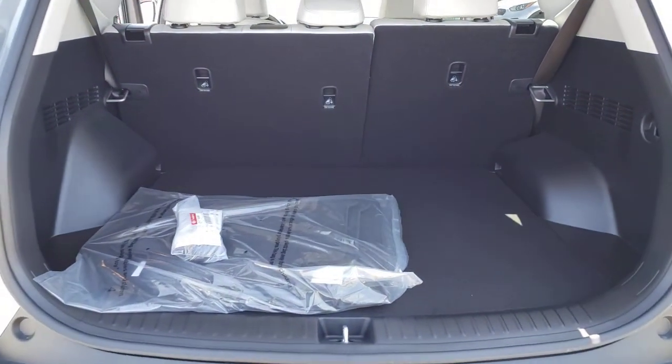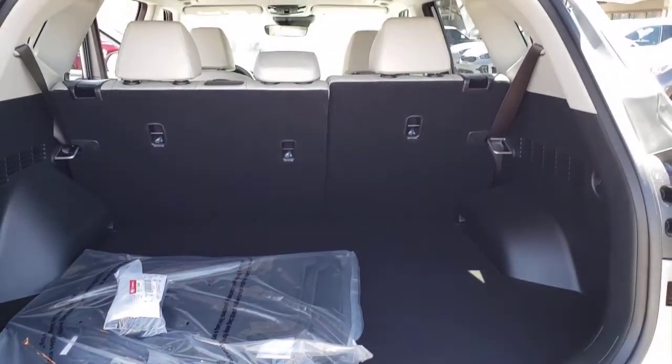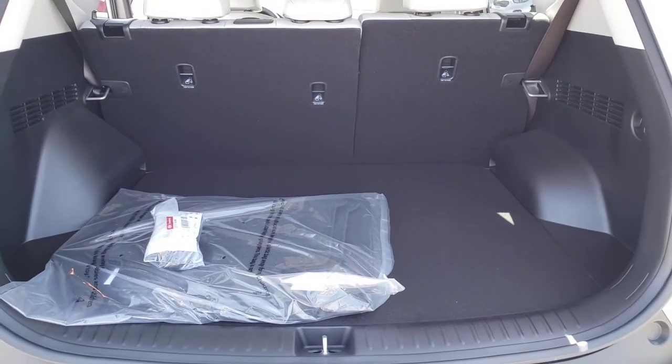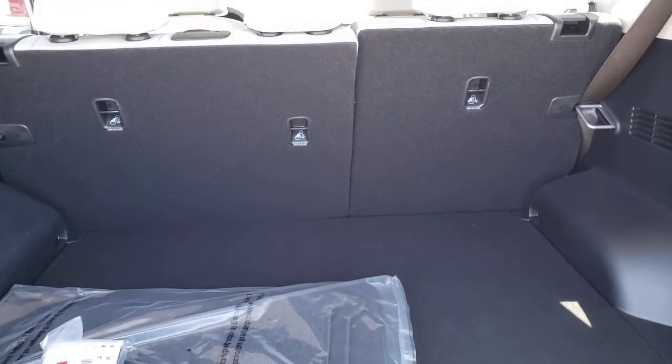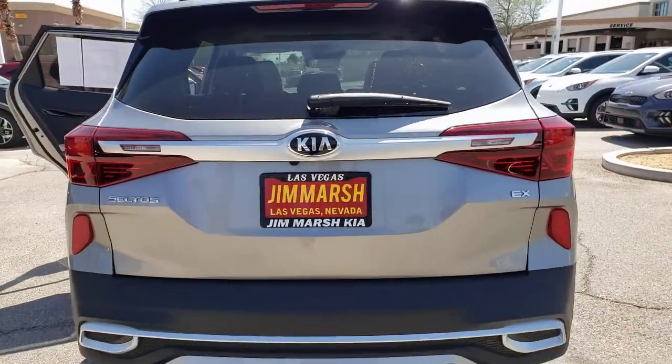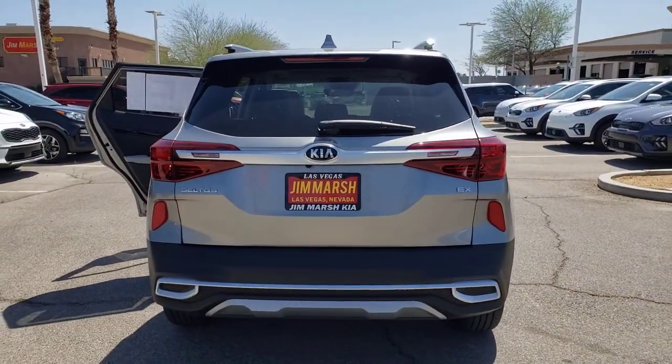These are just some of the great options this vehicle comes with: keyless entry, all-wheel drive, heated driver's seat, four-cylinder engine, fog lamps, sunroof, remote engine start, lane keeping assist, heated mirrors, iPod, MP3 input.